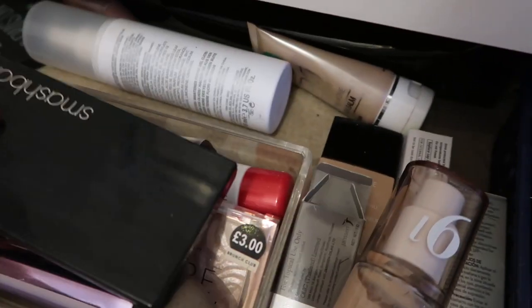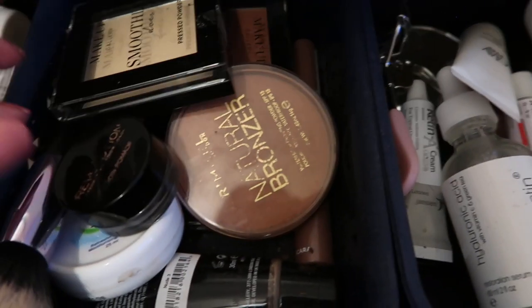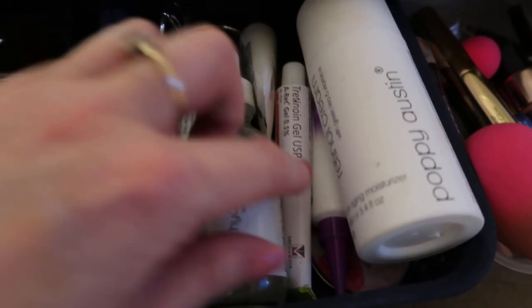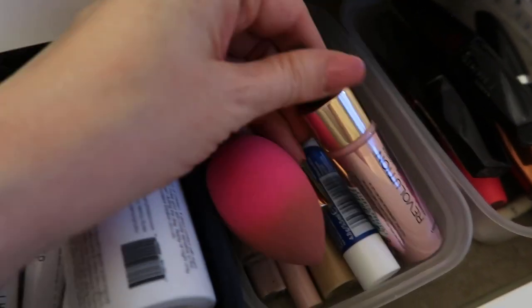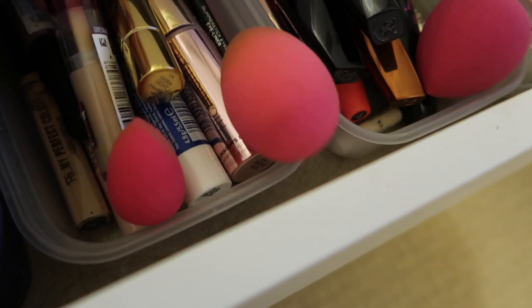a drawer of makeup, Sleek, Smashbox, loads of different, that was all my Poundland stuff, that's my eyebrow stuff, some facial stuff, like hydrochloric acid, obviously tretinoin for wrinkles, beauty blenders, highlighters, and anything like highlighters go in here, and little beauty blenders. Oh, and a tub of eyeliner, that's eyeliner as well. So yeah, loads of little bits and pieces. Got the Tarte ones as well.